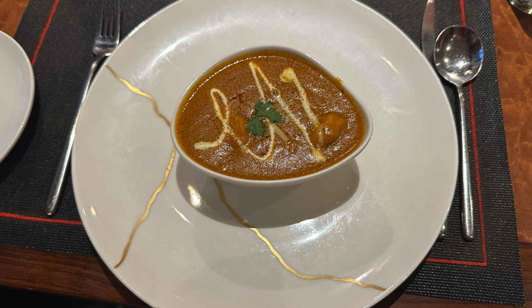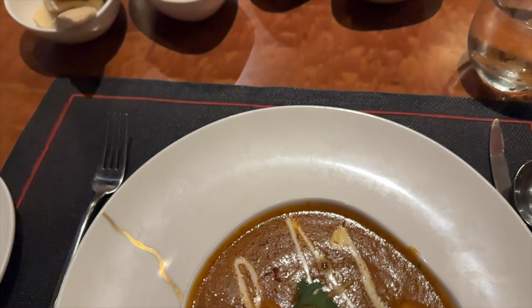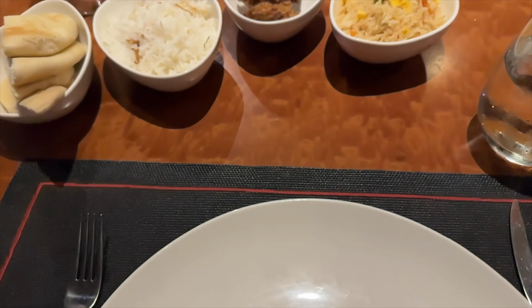I asked for this to be mild, which probably is a bit wimpy, but I didn't want to take any risks, especially as it was a madras. I thought that there was a chance that could be quite spicy, and it came out and it was indeed mild, but it was tasty and I did enjoy it.